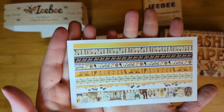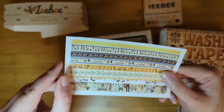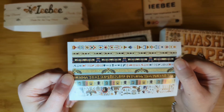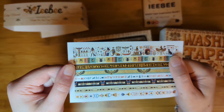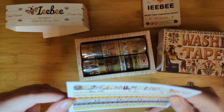Today is just literally the unboxing. Now with their new branded unboxings, I've noticed lately they have an example of all of the washi tapes on both sides here, a little printout of what each design looks like. So that's really helpful. That way, it would be better if it was the right side up. Sorry guys. You can get an idea for what all of the prints look like. You can also see this on their website.